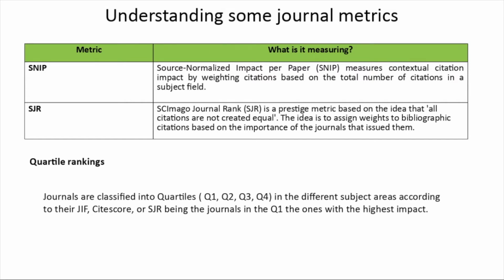So the journals in Q1 have the highest impact factor in that area. So this is just an approach to that. If you would like more with that, please ask.